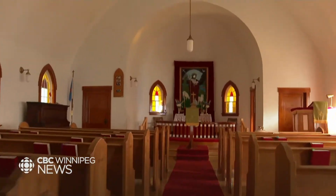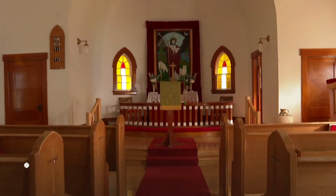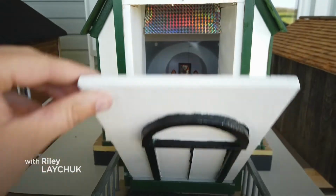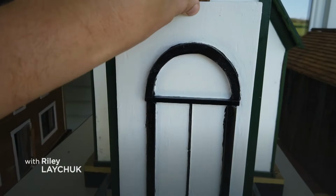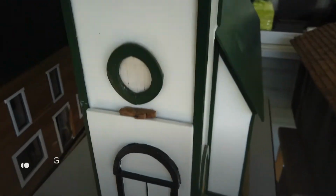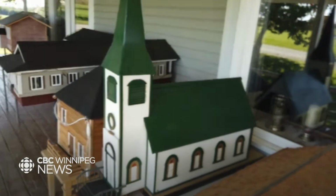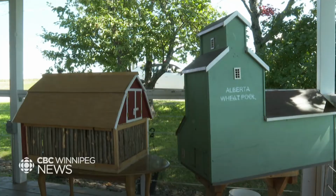There are several landmark buildings in the small community of New Denmark, and for each one, there's a tiny version of it. There's a whole recreation of New Denmark sitting on a farmhouse porch. This is the small town that Gunnar Pedersen built.